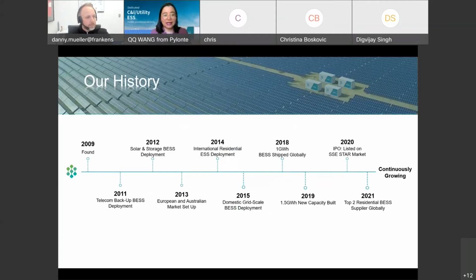So here is the history of our company. We established it in 2009 in Shanghai. The headquarters is in Shanghai. And why did we establish this company? Actually, our parent company is ZTE, which has different divisions. At that time, we were thinking to produce BESS to support telecom towers, because they are one of the biggest telecom companies in China.